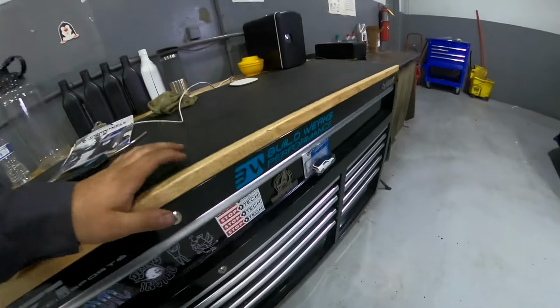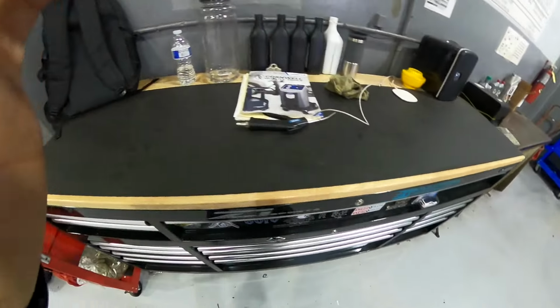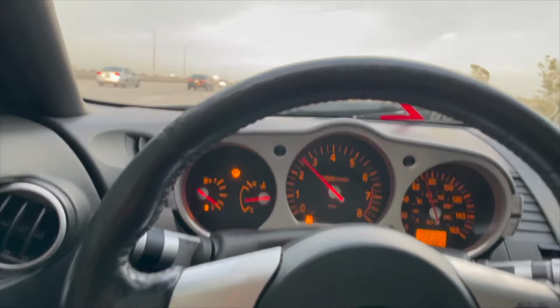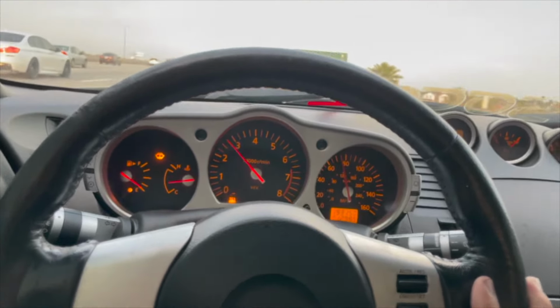Oh yeah, look at my tool bump, guys. Boom. 350Z. All right guys, I'm going home right now. I don't know how good this audio is going to be, but I'm filming with my phone because my GoPro died.